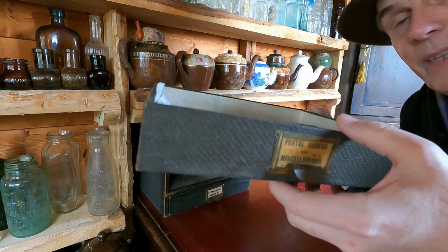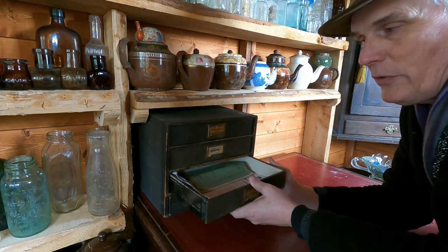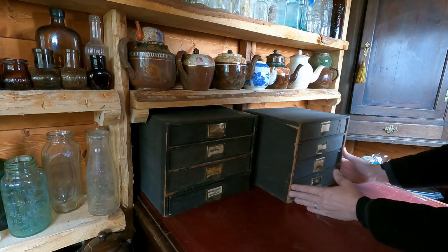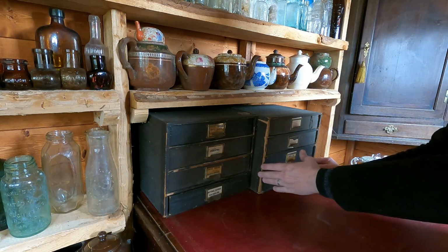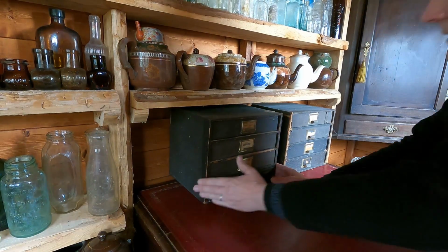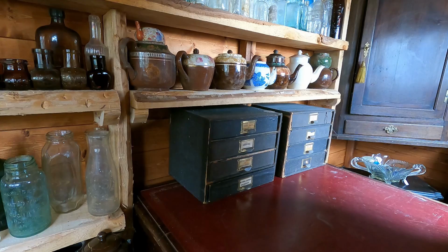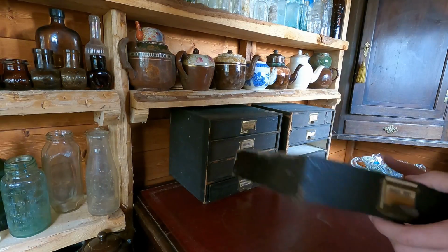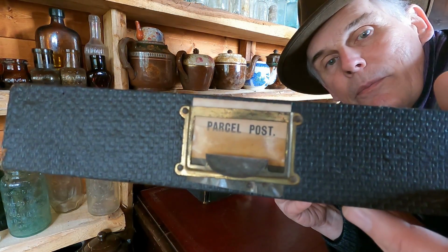Okay, no prizes. I'm sure you've already worked out. This little set of drawers originated in a post office many, many years ago. But while I'm very pleased with my little set of drawers, that's only half the story. Because, you guessed it, folks, here comes another matching set. So if I put them just either side of this post here, just like that, they go flush to the back, and we've got another set. And just to show they definitely were from the post office, this one says Parcel Post.